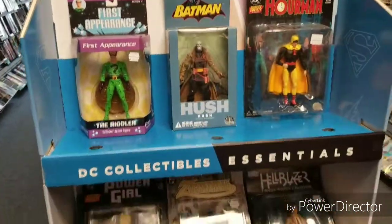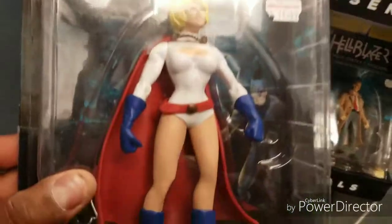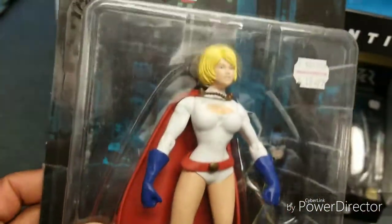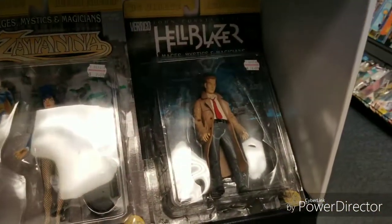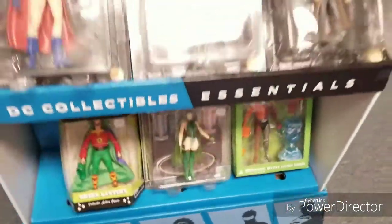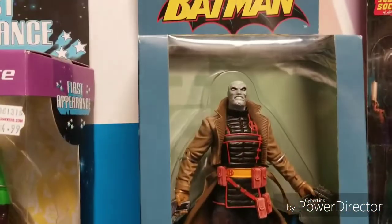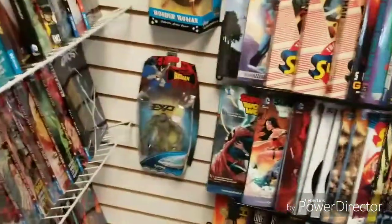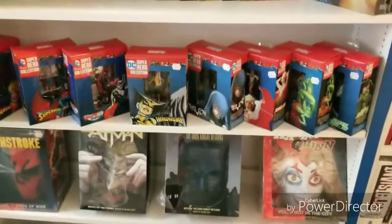Alright. Let me swing over. Got some more Batman related DC stuff. Got a Power Girl. Zatanna. Got some more little figures over here. Yeah, oh my god. It'd be a comic shop if I didn't swing around with the comics. Alright, what else we got here, people?